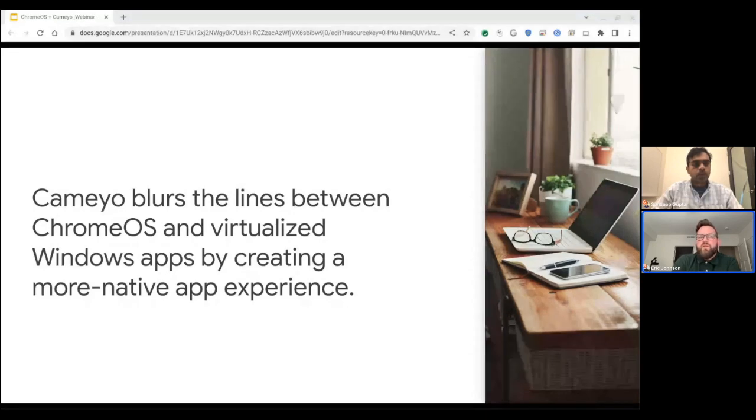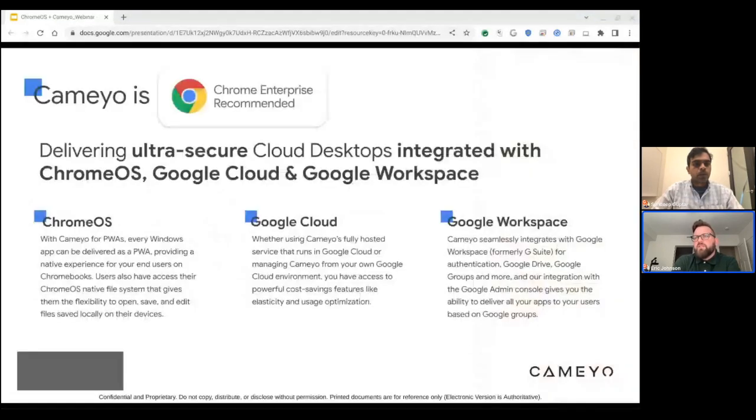And then I just want to go over a couple points about our integration with Chrome. So again, PWAs are going to be a huge focus. Obviously, you saw that in Sandeep's presentation. With Cameyo, we can actually push those PWAs out to Windows devices and make that Windows application feel like it's locally installed on ChromeOS. So just that native experience and the ability to take users who are maybe set in their ways with Windows devices in the past, they can now transition really easily to Chrome and not feel any kind of challenge in learning a new OS. They'll just adapt almost instantaneously.